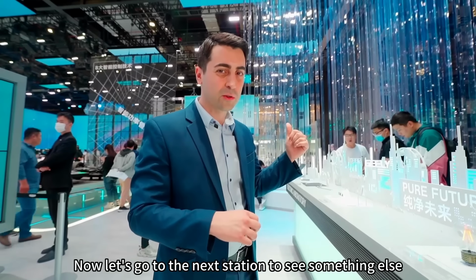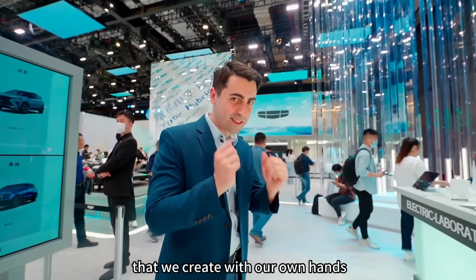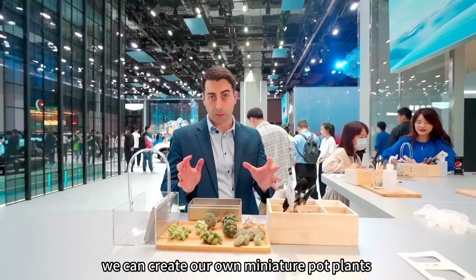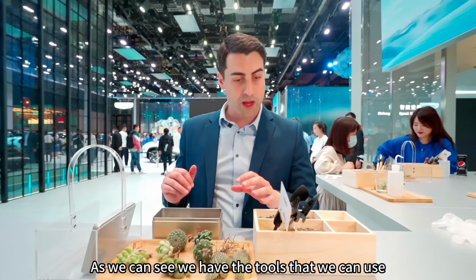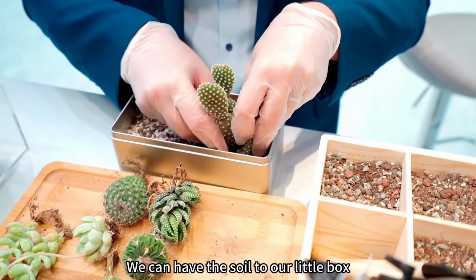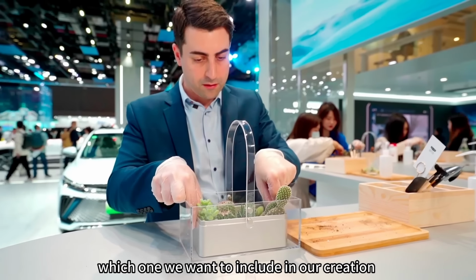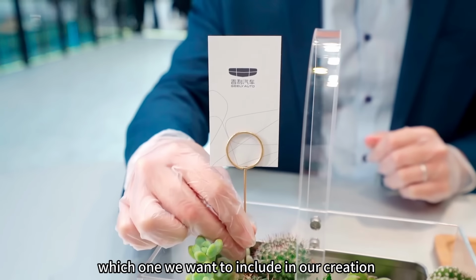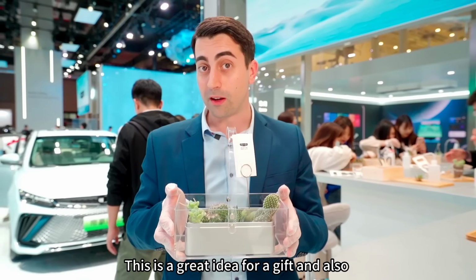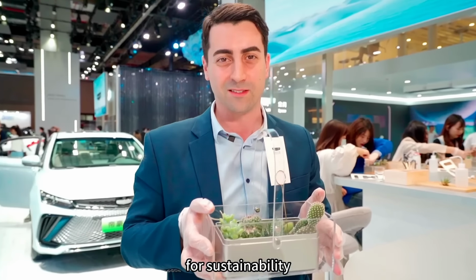Now, let's go to the next station to see something else that we create with our own hands. So here at this station, we can create our own miniature pot plants. As we can see, we have the tools that we can use. We can add the soil to our little box and we can choose from many different plants which one we want to include in our creation. So cool, such a beautiful creation. This is a great idea for a gift and also to remind ourselves of the commitment of Geely for sustainability.